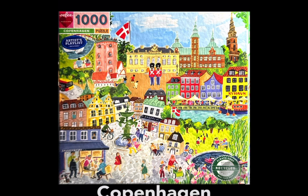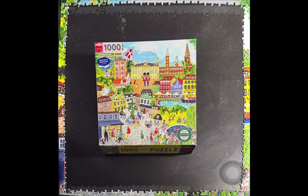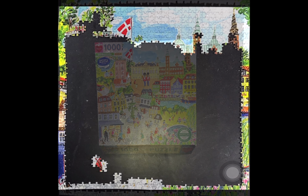Okay, I made that clip about 2 weeks ago. I just kind of fell off the map. So I've really slowed this part of the slideshow down to kind of explain to you what happened to me, where I've been, and why I never uploaded this puzzle finish. Now, this again is a square 1,000 piece eeBoo jigsaw puzzle.